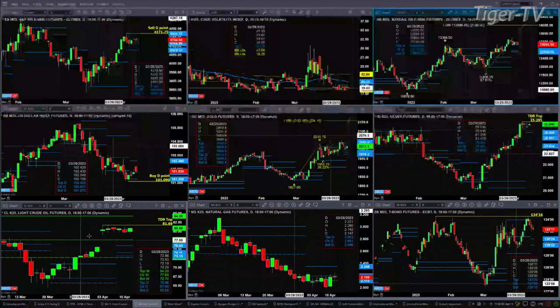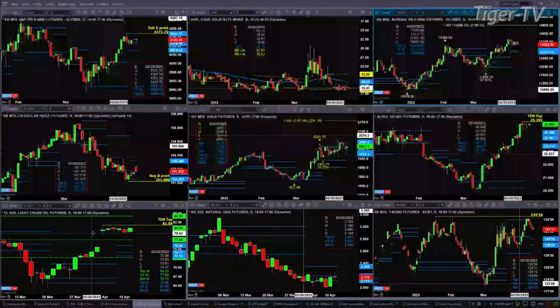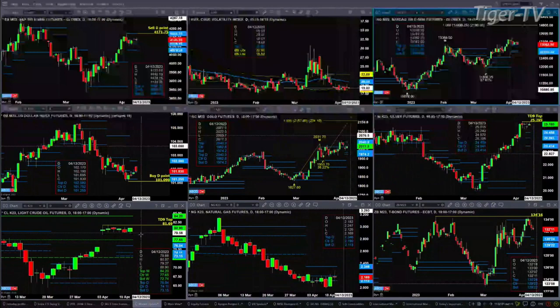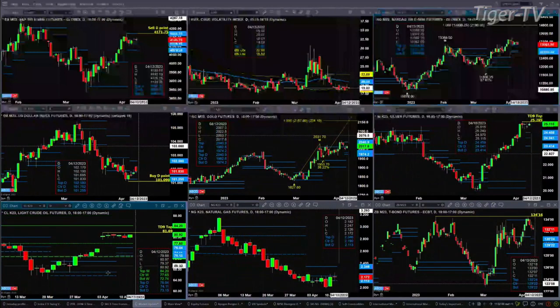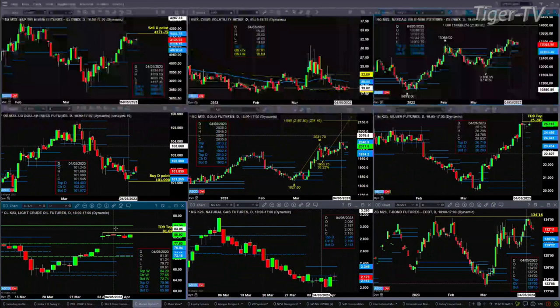Light sweet crude still has a TD9 count top, but it just led to a sideways move. That top, by the way, would be negated with a close above 81.69. That would take price up to the next resistance area. For light sweet crude, that would be up at the 84.20 level.